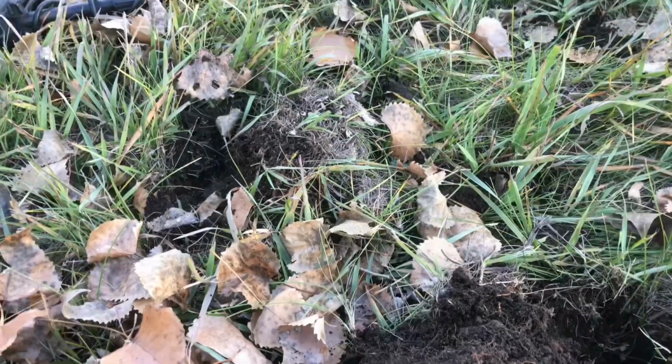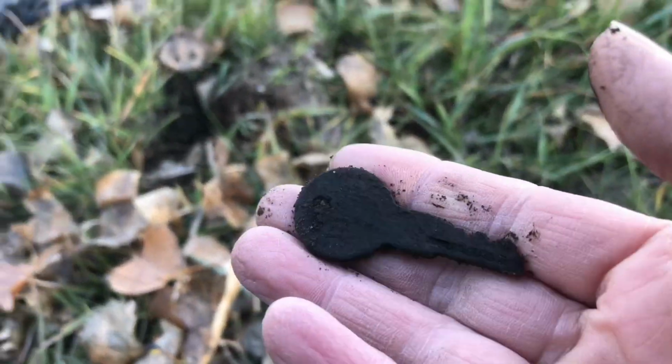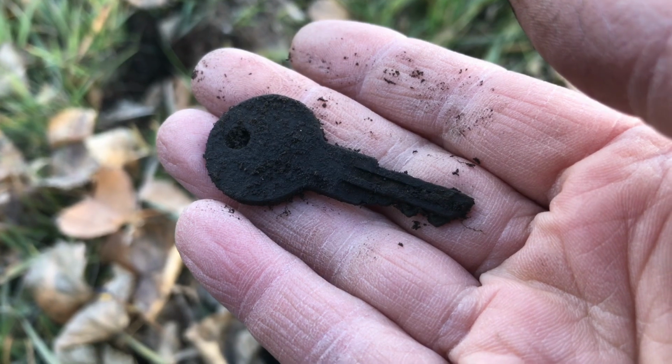to share. Right next to my medal, I got an old key. So that's kind of cool. I might keep going. See what else I can find here. Looks like I found myself a hot spot. I'll keep going, and I'll be back with you at the next hole.